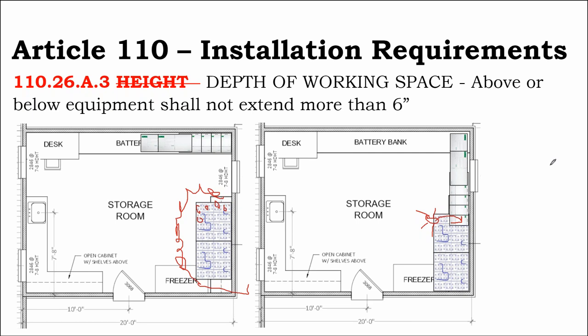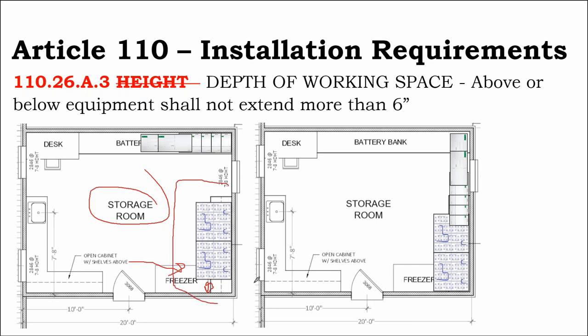So one code question that could be asked about battery room layout would be: how far away from this wall does this battery bank need to be in order to have enough dedicated space about the equipment to adequately service it? And the answer would be, since this is a wall with no electrical on it, that spacing would have to be 3.5 feet. What's the difference in distance between this inverter wall and this battery bank? Well, since they're both electrical equipment, this space right here has to be 4 feet.